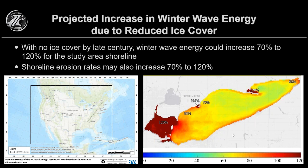And for those who are not familiar, a wave hindcast model is simply simulating wave growth and propagation on an hourly basis across the lake surfaces. For the 2000-2013 snapshot, we used actual ice coverage from the NOAA ice charts and the data that's generated. So we're accounting for the actual ice conditions that happened 2000 to 2013.